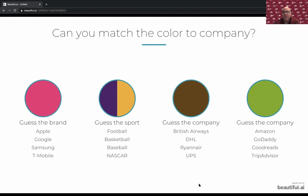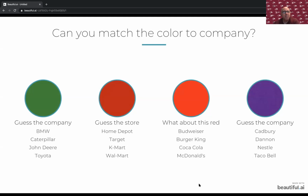And lastly, what company uses that green? Is it Amazon, GoDaddy, Goodreads, or TripAdvisor? It's a tough one. You might not have your own websites yet, but that is GoDaddy. That is a GoDaddy green. Let's go to the next set. What company uses that green on the left? BMW, Caterpillar, John Deere, or Toyota? John Deere.